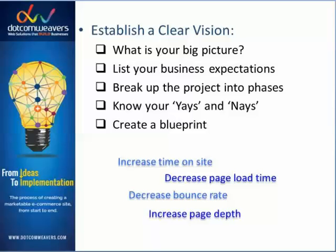And really, we could go on and on, but a good idea is to break up your project into phases. We see that there listed. Unless you have endless funds and time is not an issue, well, then you really want to set realistic, reasonable milestones. Determine what a viable phase one would be and aim for that. Know your yays and nays, meaning know what you absolutely must have in phase one and what you think might be able to be implemented in phase two or even phase three.